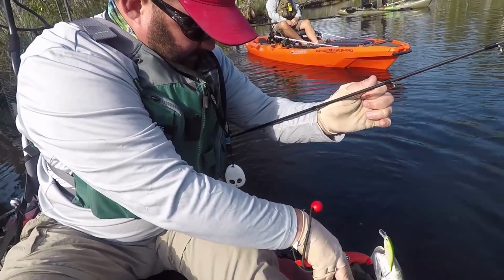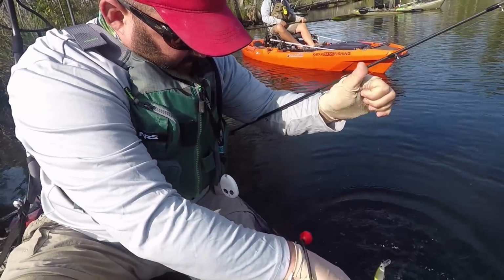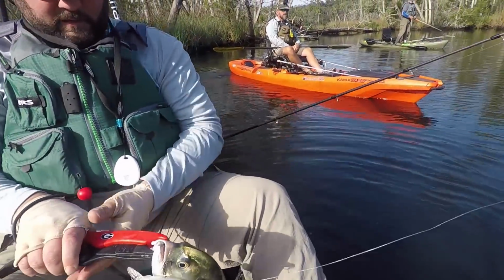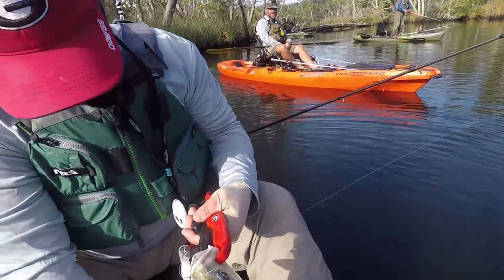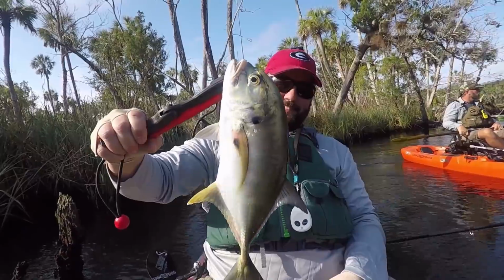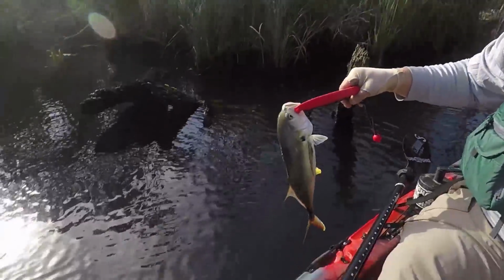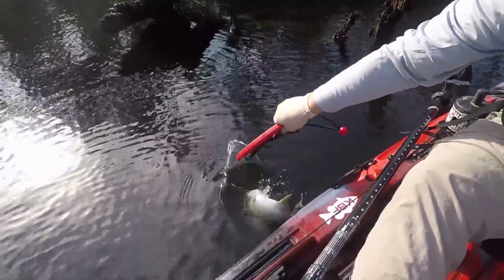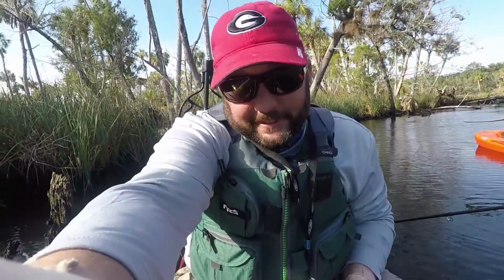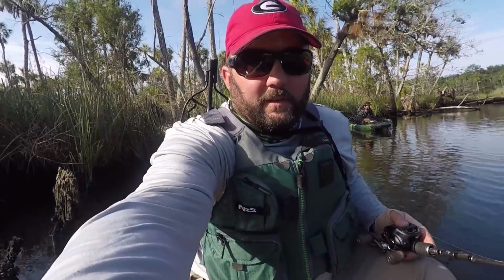Some redfish out of here, about the 17-inch variety, but not many. But every now and then they'll get in here. Just a grunt. Yeah. My first jack. Oh, big ladyfish. Poor man's tarpon. Yep. There it goes. We're gonna have a little bit of fun. Look at us all.